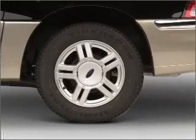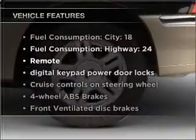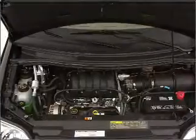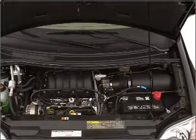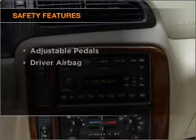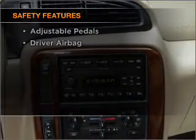Heated seats offer comfort in cold weather. And with these notable features, you won't want to miss out on the opportunity to own this amazing ride. Air conditioning, power door locks, power windows, power steering, cruise control, power mirrors, an AM/FM stereo, an adjustable tilt steering wheel. If safety is a high priority, rest assured knowing that these top safety components are included.